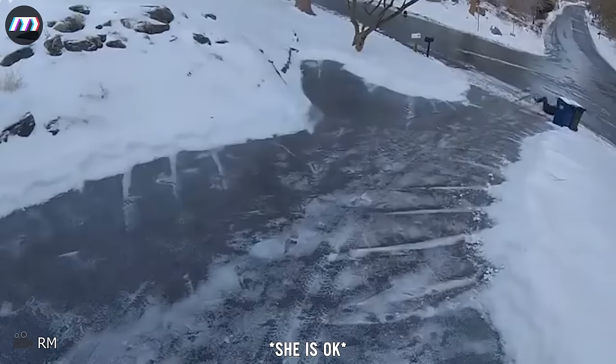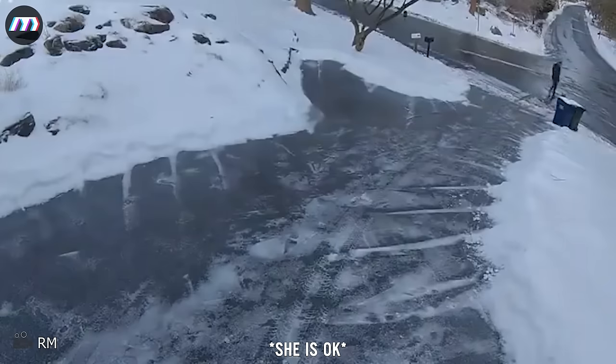Yeah. Salt can help melt ice on the road. This will reduce the risk of slipping on the road, but these ice layers don't seem to want her to do that.